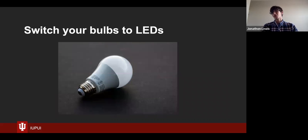But you can also switch your bulbs to LEDs. LED light bulbs are 66% more sustainable than incandescent light bulbs. They save 66% more energy, which is quite nice, even though they might be a little bit more costly. In the end, and in the long run, they're going to save you a lot more.